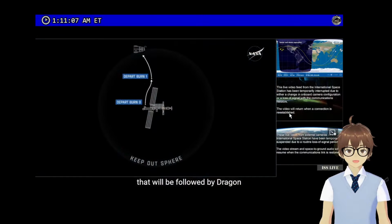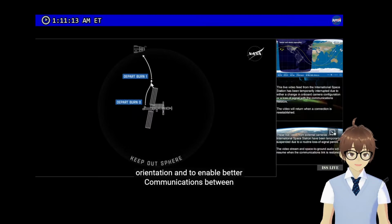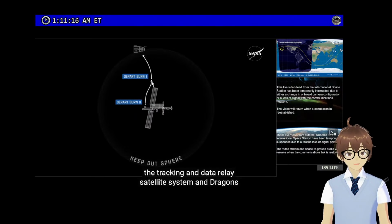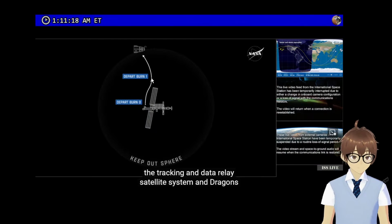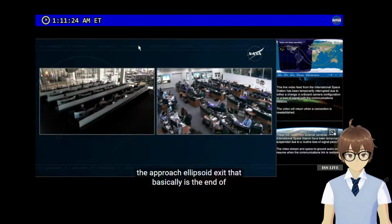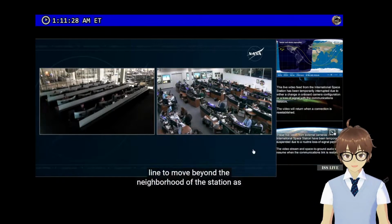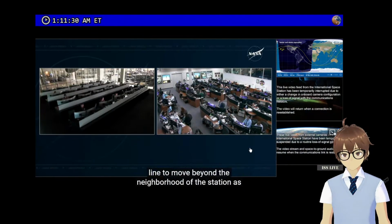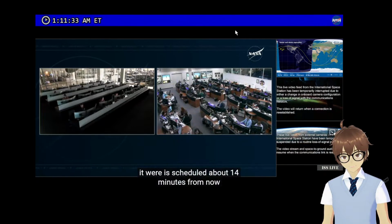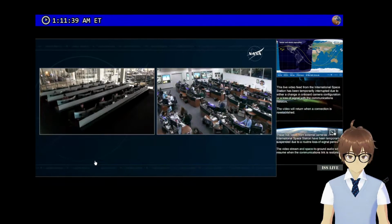Dragon is maneuvering to a Sun-pointing orientation. Usually this is how communications work. This is the departure burn number 0, the first burn, enabling communications between the tracking and data relay satellite system and Dragon's actual communications capability. Burn one, the approach ellipsoid exit, is scheduled about 14 minutes from now. This is where Dragon will cross that imaginary line to move beyond the neighborhood of the station. So that's how it works.